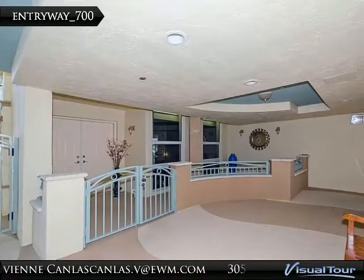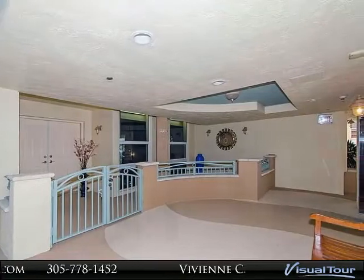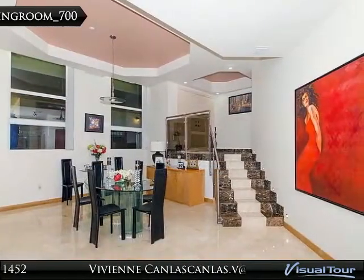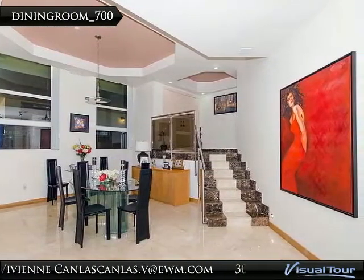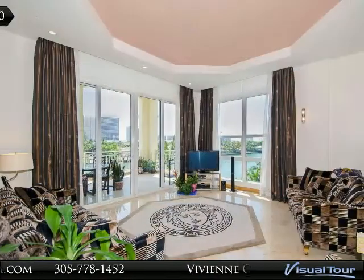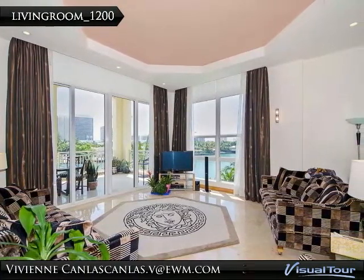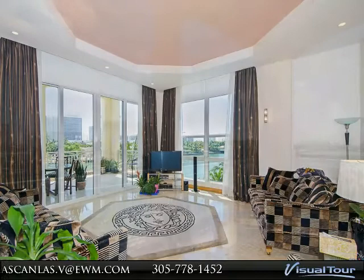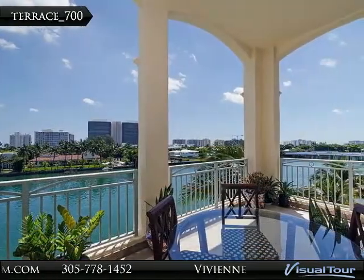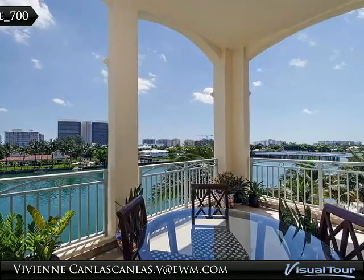This unique condo has its own gated entrance from the elevators on the fourth floor. The doors open into the marble stairs to the dining room. From the dining room, the living room opens to the balcony overlooking the Intracoastal. The balcony from the living room has a gorgeous view of the Intracoastal.